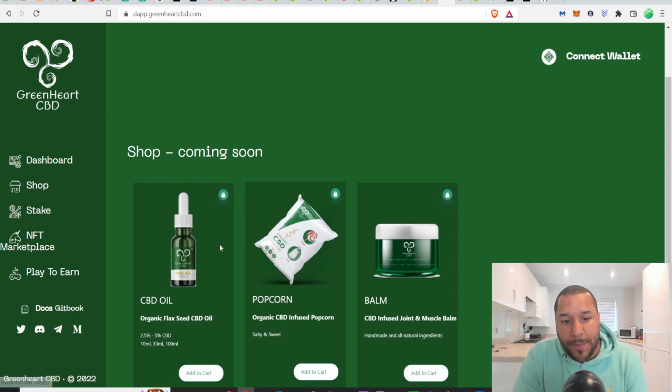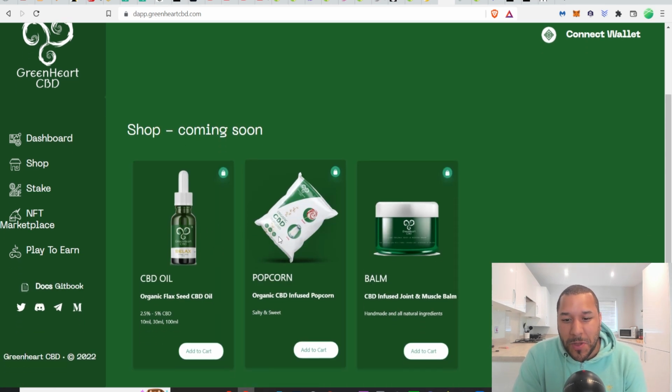Just a real quick look at the shop here. They've got CBD oil, popcorn. You best believe some CBD balm. This stuff is good for muscles. Look, medical people, in the medical industry, they use a lot of this CBD stuff, and you know it as well if you're in that space. It really does help. So yeah, don't underestimate this one.